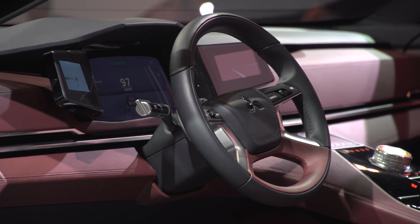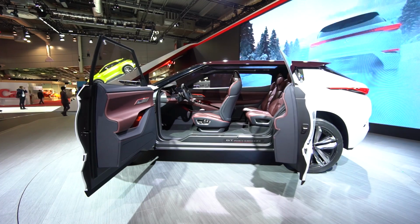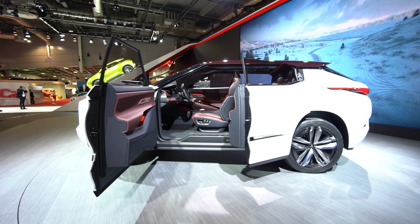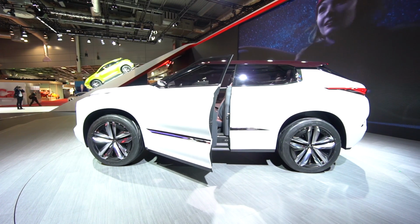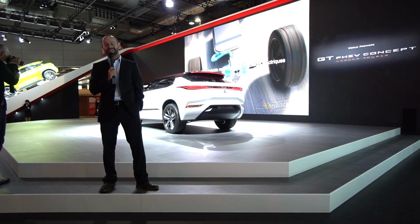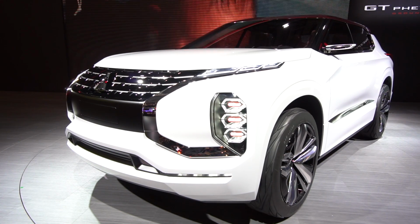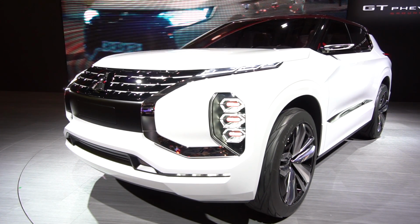There's no performance output for the petrol powertrain just yet, but all in, this is a big car, bigger than the ASX, bigger than the Outlander PHEV, so it doesn't suggest that it's going to replace either of those. What it does show is what the next generation Shogun could look like. Now, that's always been a big, rugged, rough-and-tumble off-road diesel. Whether the electric motors can replicate that level of pull and grunt remains to be seen.